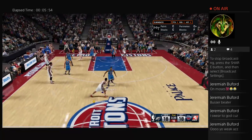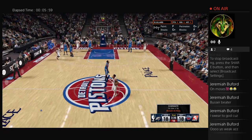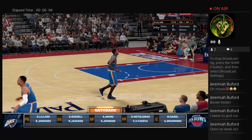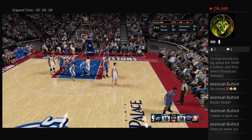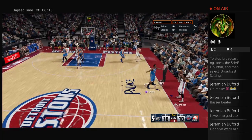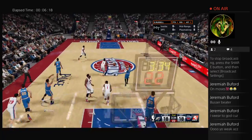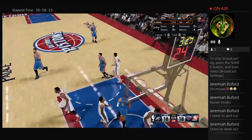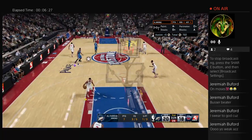Johnson against Russell. Chicago making a switch here. Lillard's checked in. That's his first personal foul. Checking in for the Chicago team, Damian Lillard. Knocked away. Gasol with the steal. Fast break. Here's Aminu. Good. Great play by Lillard to set it up. Aminu's got the lead up to 2 now for Chicago.